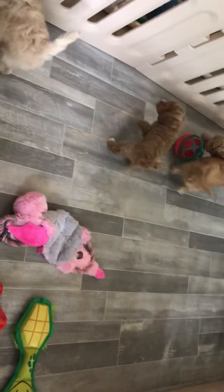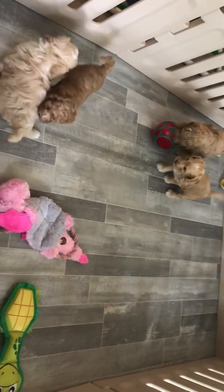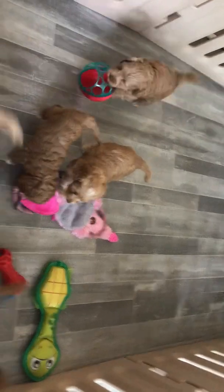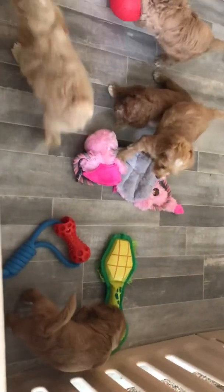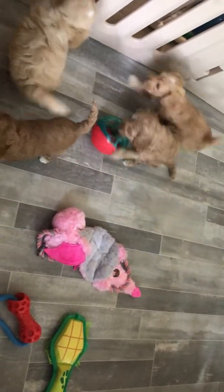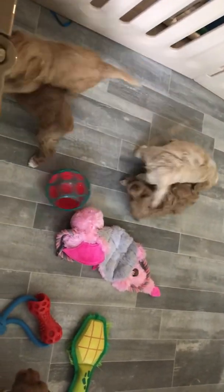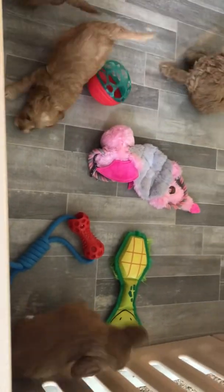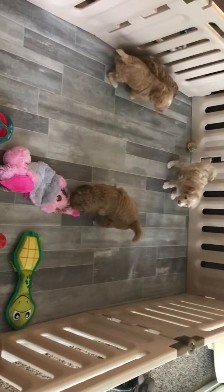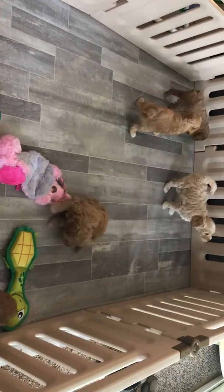And again, the purpose of this video is just to let you see the puppies, how they're growing. This is a very typical Australian Labradoodle litter with the caramels and the apricots. All these puppies have sweet temperaments, very loving, like to play, and I think the families that are selecting this week are going to love these puppies.